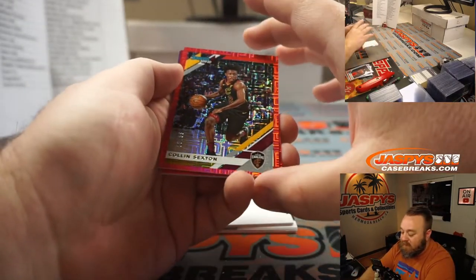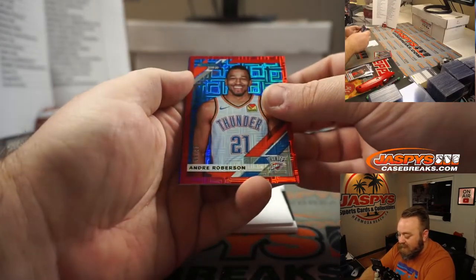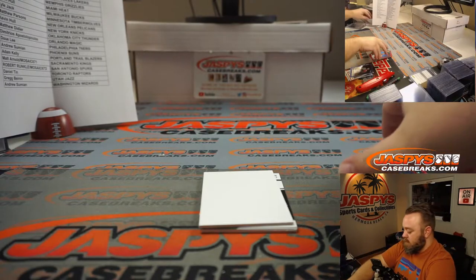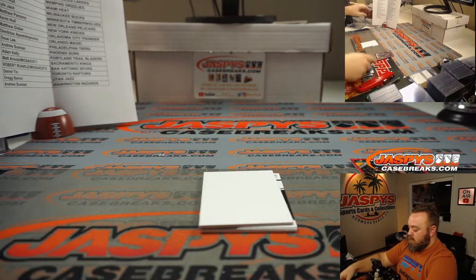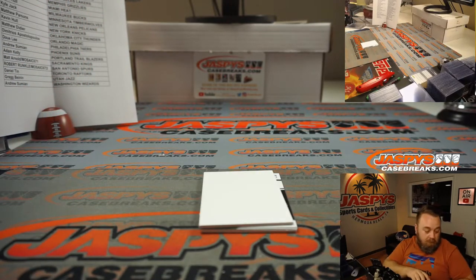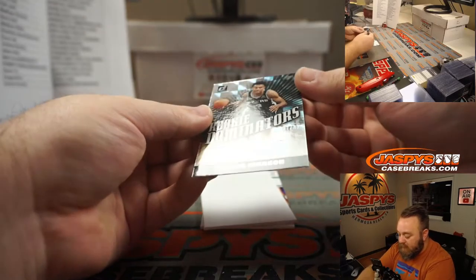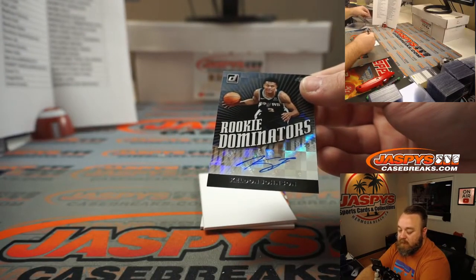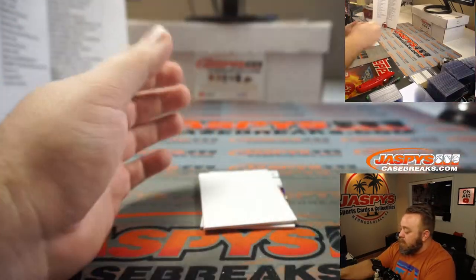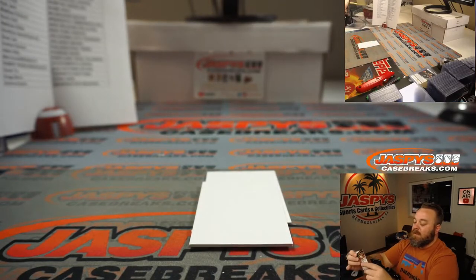Colin Sexton. For the Cavaliers, Kevin Hall. That is number 299, 68 out of 99. Andre Roberson for the Thunder, Matt Didier to 99. And Cody Martin, 31 out of 35 for the Hornets and Dan Oriol. First auto, rookie dominators, 87 out of 99, Keldon Johnson for the Spurs, Robert Runkle. He's pretty much emerged big time this year for the Spurs. And our last hit of the break, Robert Parrish, 40 out of 99, Boston Celtics, Zach Gwynn.